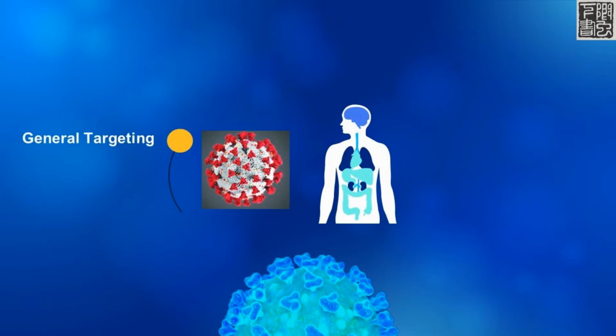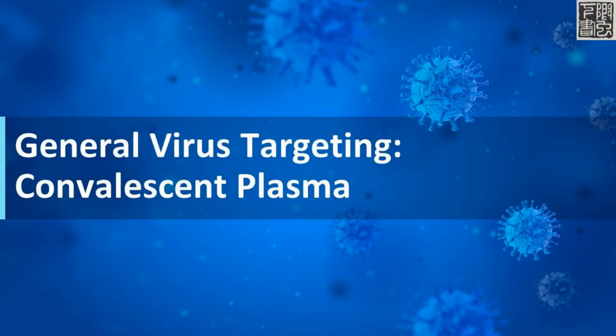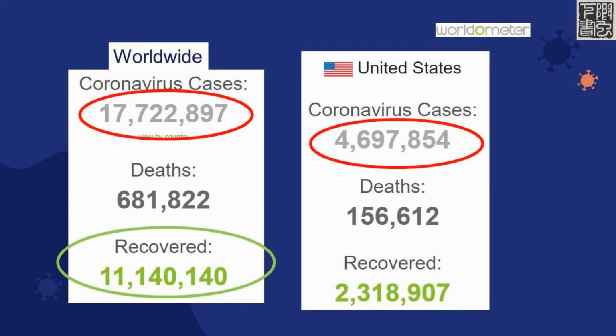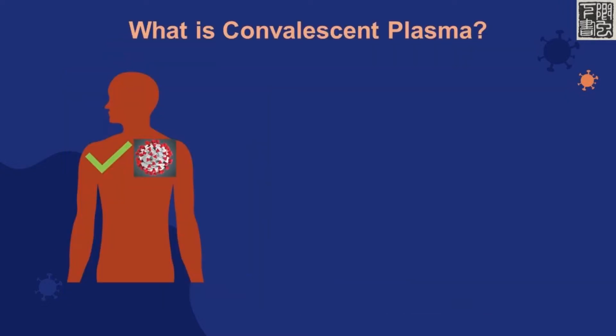In terms of general targeting, researchers put much hope in convalescent plasma, as evidenced by the more than 100 trials on it. Of the 17 million COVID cases worldwide, there are already more than 11 million recoveries. The United States has about 5 million cases and more than 2 million recoveries. All the survivors will have antibodies against COVID.